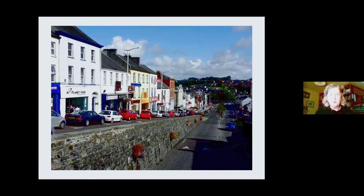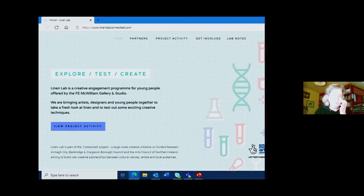I got involved in a project called Linen Lab, which was set up and funded by the local council and the arts council and so on. The idea was to try and engage young people, particularly with linen and the history of it and the contemporary uses of it as well. They engaged a number of artists, and the idea was that we would work on a piece for exhibition, but we would also work with schools.